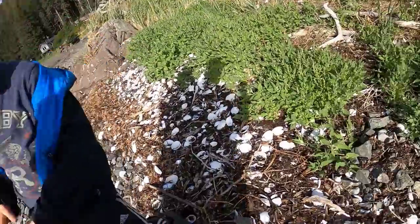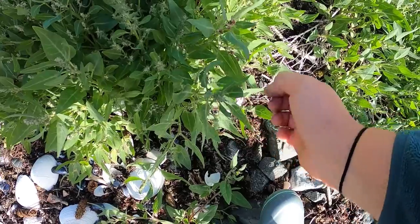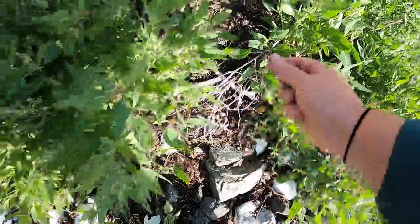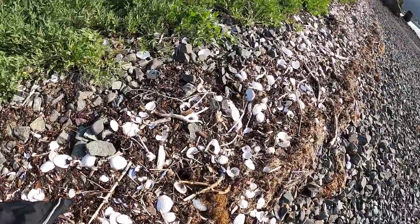Another thing we can forage along here is this thing called beach spinach. It's also called lovage or lamb's quarter. Lovage grows here along the beach. There's some lovage. There's a lot that grows over here, all along here. Very salty. I hate it. Spinach type.